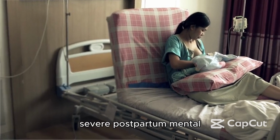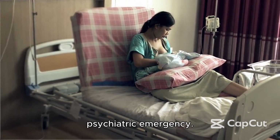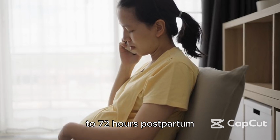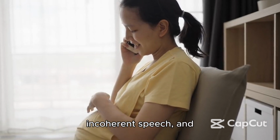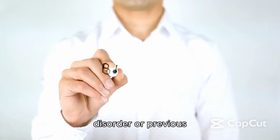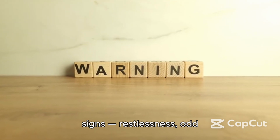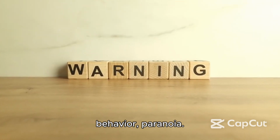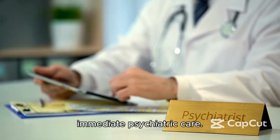Postpartum psychosis, or PPP, is the most severe postpartum mental health condition and a psychiatric emergency. Symptoms start within 48 to 72 hours postpartum and may include paranoia, incoherent speech, and hallucinations. Risk factors include bipolar disorder or previous PPP episodes. Recognize warning signs: restlessness, odd behavior, paranoia. Ensure safety and arrange immediate psychiatric care. This is not something that can wait.